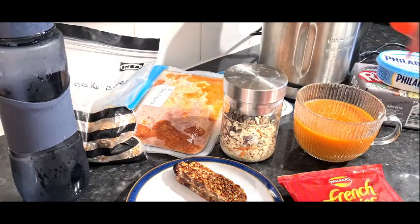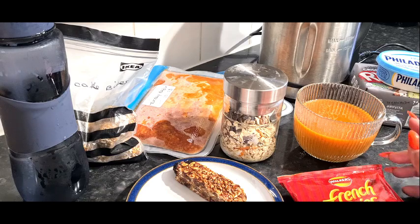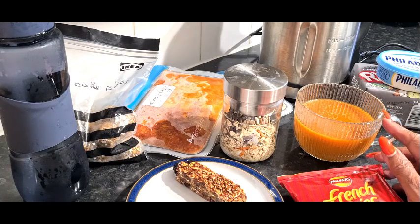So in here I've got an onion, carrots, 4 red peppers, about 200 grams of cherry tomatoes, and then I've seasoned it with salt and pepper and all-purpose seasoning. And this I'm going to have a little bit later, usually about 6-7 o'clock.